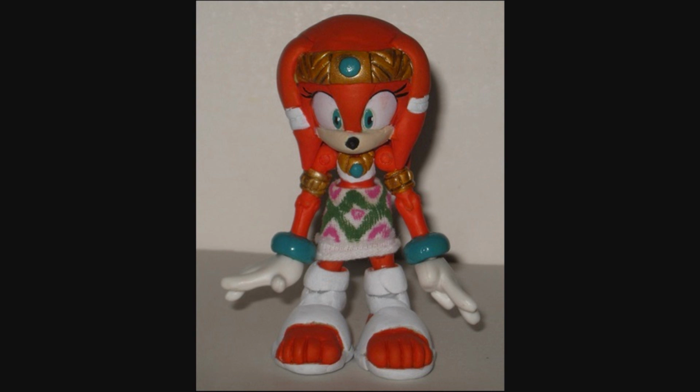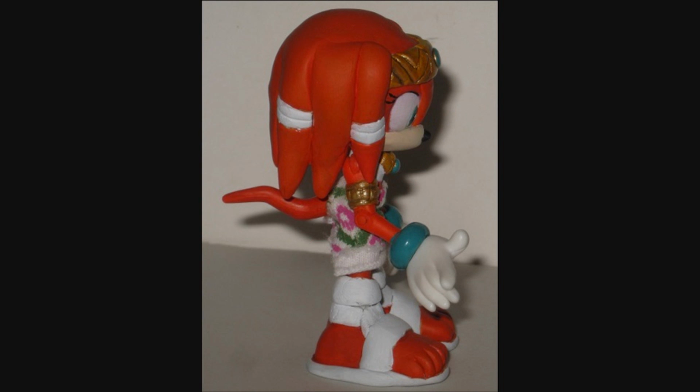Number 10, Tikal. Ah, yes, Tikal. This was a figure that a lot of people have been wanting me to make for quite a while, and I was really looking forward to doing it myself, but never really had the time. That was until Davin commissioned me to make one for him, and when I did, there was actually a little bit of controversy over the fact that I had sculpted her with toes.